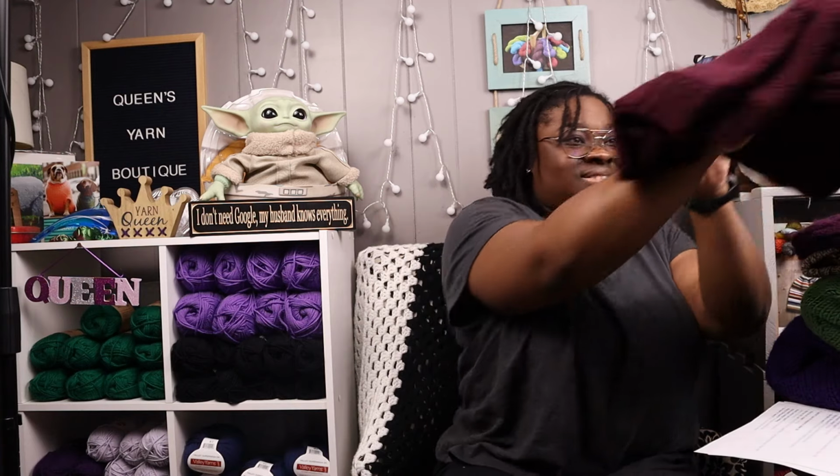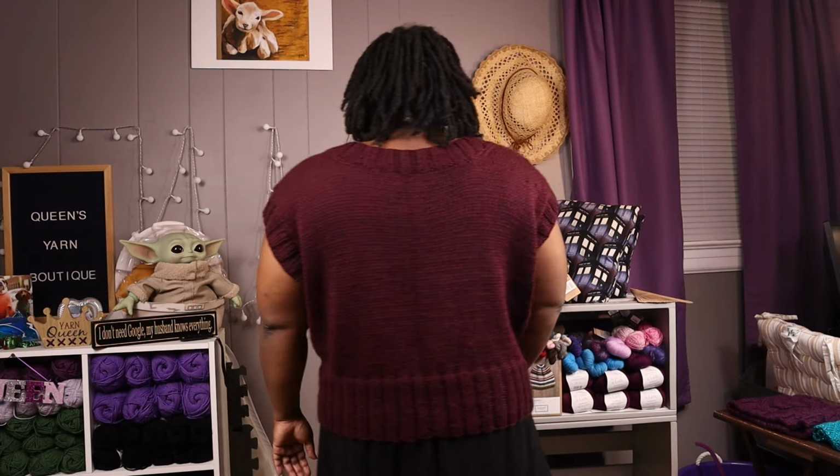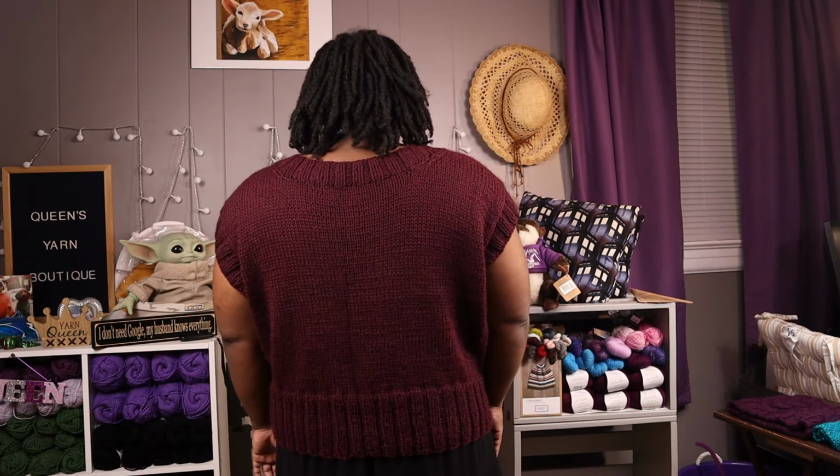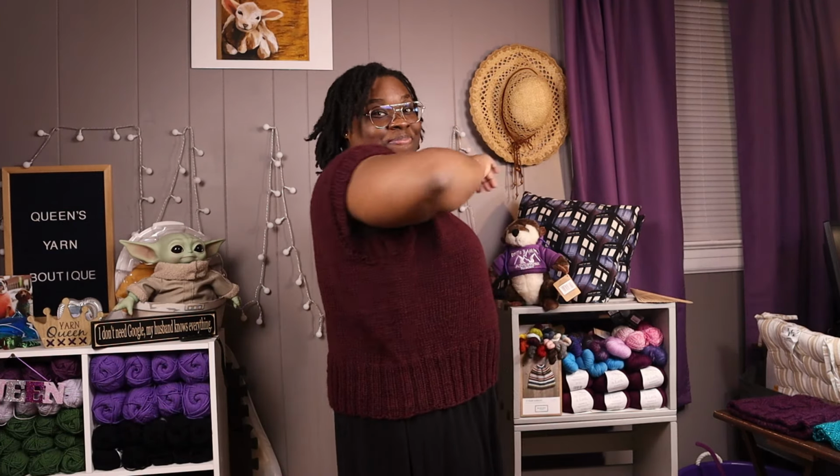So the next project that I want to share is the Seven Sisters top, and it is designed by Sloan Lacasse. I knit the size 5, which is the XXL size. The yarn that I used is Barocca Vintage. It is a worsted weight yarn, and this is the colorway Dried Plum. Beautiful. It has little specks of blue and red in there. It's just a fabulous color.